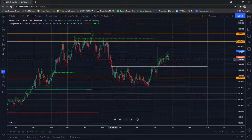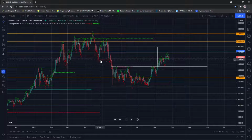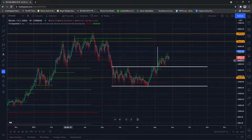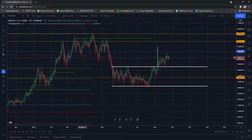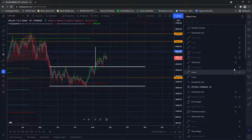Now, was it psychological support? I mean, people were going to claim that. We did wick. Maybe it kind of was. Not so much here. Maybe it was here a little bit. But this was almost like a cup and handle, right? And I did highlight it there. And I did say that we did hit that target, right? Where's it at? I know I drew it in. Right there. Boom. And then we hit the target.